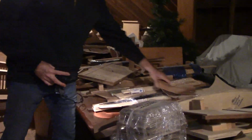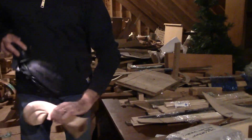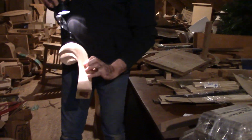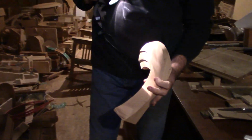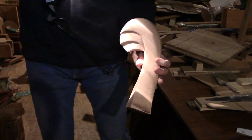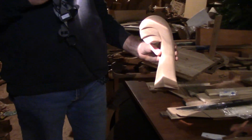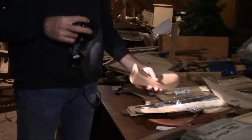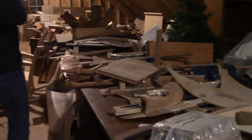But I mean, there's so many things here, you know. This is a little pattern I made for a chair design. That's a great chair, that little sculpted. This is just out of some kind of lousy wood, eucalyptus, that's what it was. But we made it out of mahogany and wangi and other stuff. But oh my gosh, there's so many things. Over here there's a lot of bed stuff on the floor.